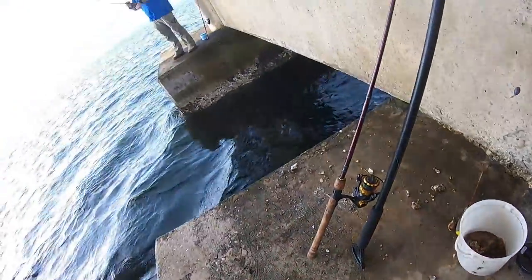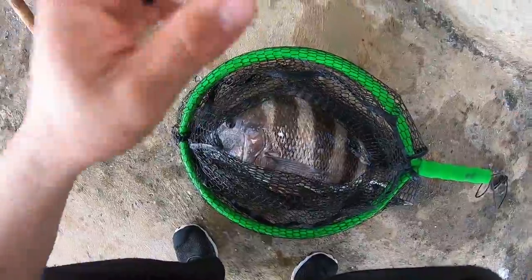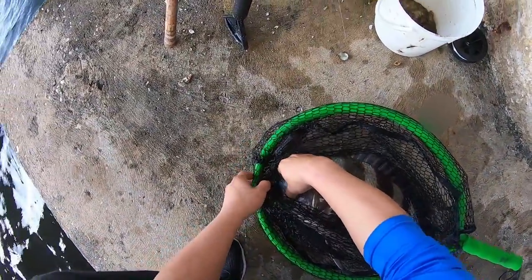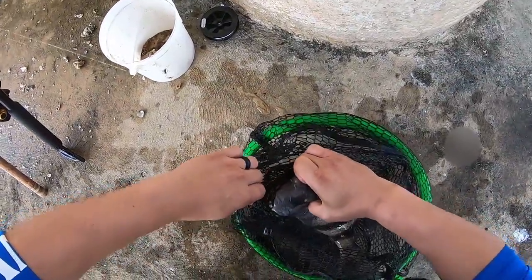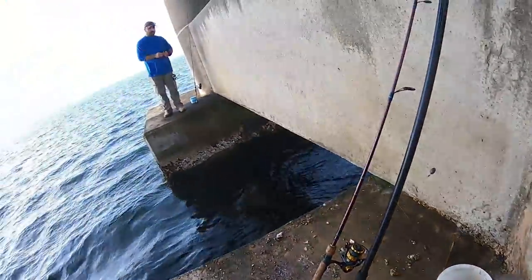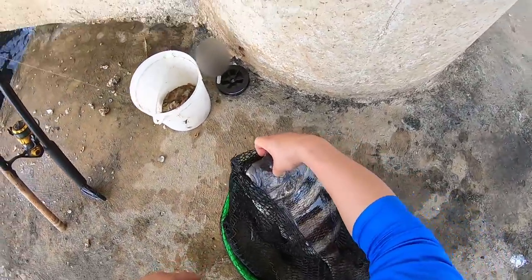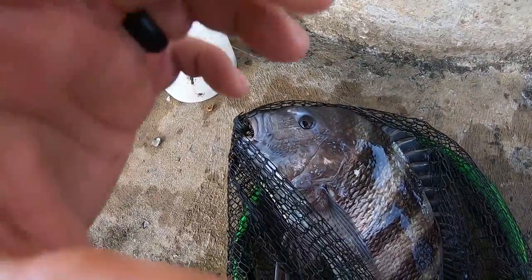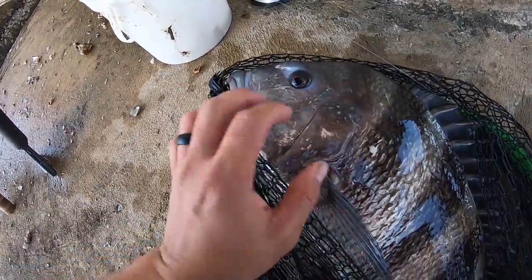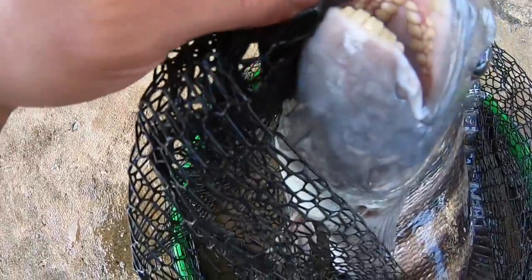Oh, he's fat. Look at this thing, guys. This thing is massive. This guy's a 6-pounder, I bet. Oh, he's big. The head on this thing is massive, guys. Look at this guy. Look at the head on this thing. Massive. This has a massive mouth on him too. Look at them chompers.